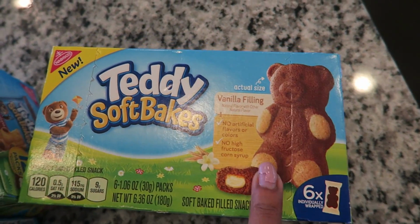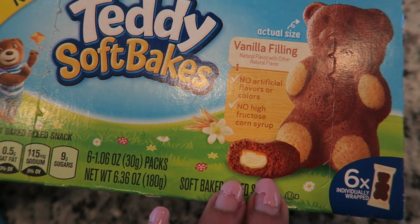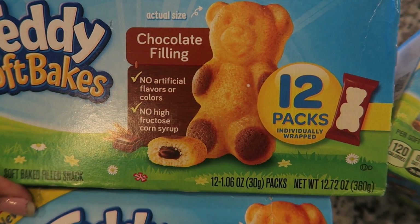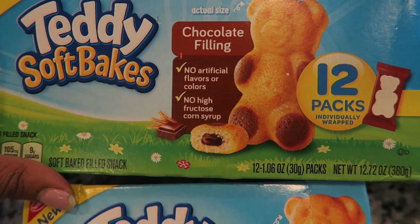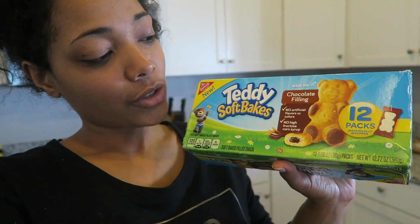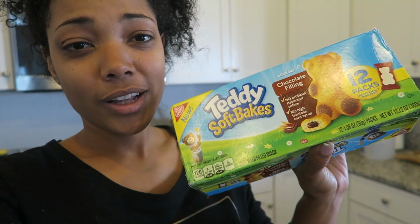So this is what the vanilla filling one looks like. It's chocolate on the outside, and then it has a yummy vanilla filling. And this is what the chocolate filling one looks like. It's vanilla on the outside, and then it has a yummy chocolate filling. And as you guys can see, there's no artificial flavors or colors. There's no high fructose corn syrup. It's made with all quality ingredients.